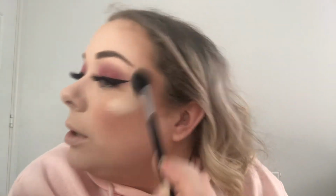Okie dokie. So I have maybe Luminizer highlight. I'm going to take a Morphe 501 brush, load that up, and get that on there. Yeah, I thought it would be quite a lot today. Okay, I'm going to blend it out, but I just wanted quite a lot of highlighter today.